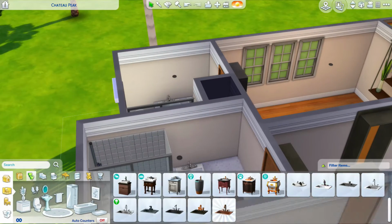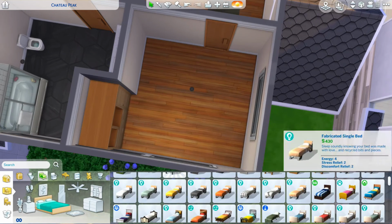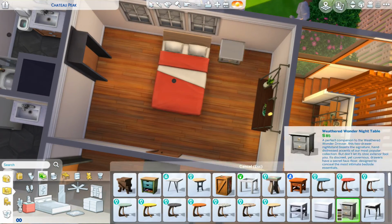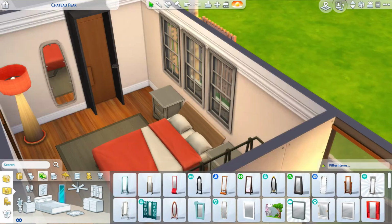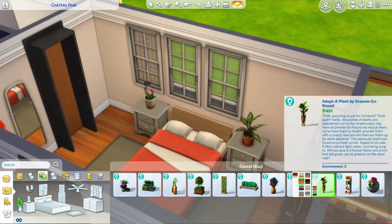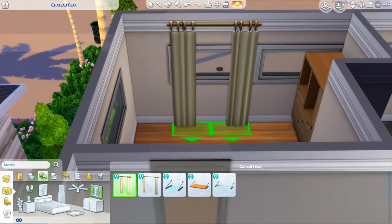I just think they're so nice, with all the color swatches in them and lots of detail. I love this bed pattern, the sheets tucked back or whatever that is. I absolutely love that. I think that's great. And the lamps are also really nice. They're super modern. And I love that plant. I just love everything in this pack.